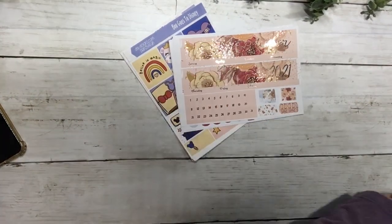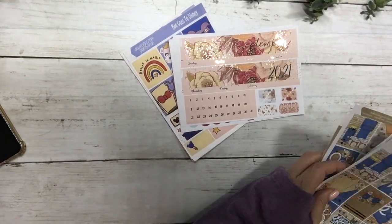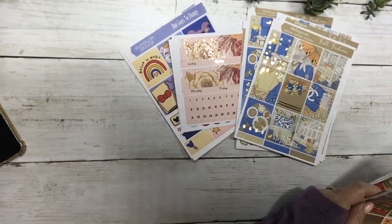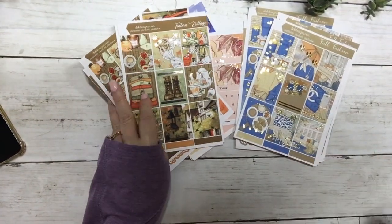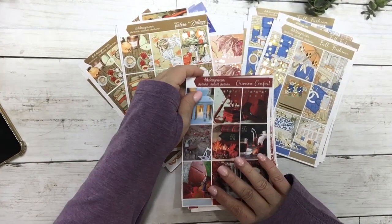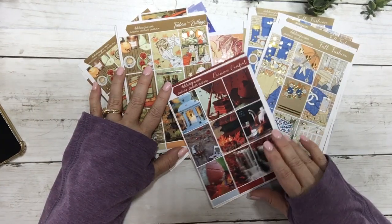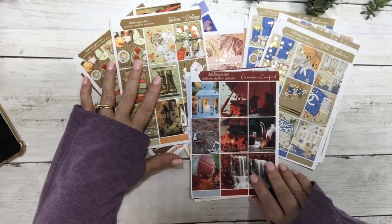And then there's September and Fall Fashion, Tintern Village and Crimson Comfort. And that is all the new releases for this week.